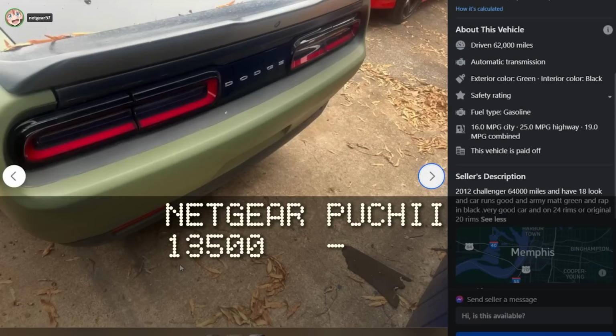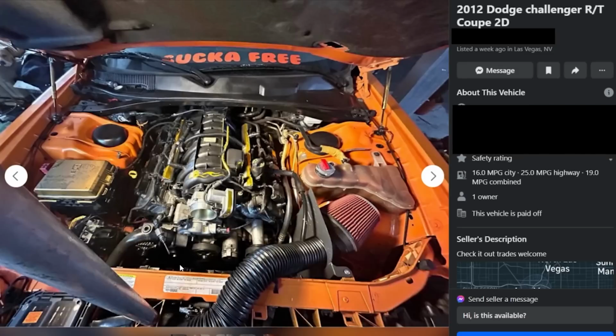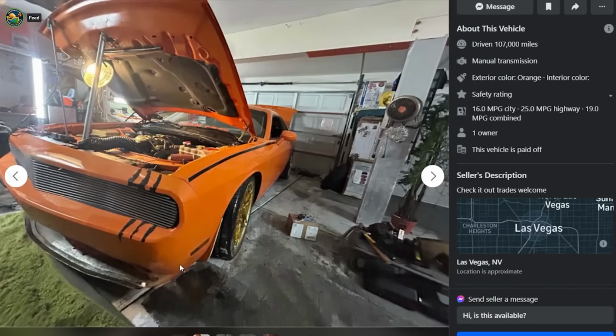You gotta let Puchii win, dude. It's the $1 bid, effectively. All right, so Puchii, you get to bid on this other 2012 sucker-free Dodge Challenger RT in Las Vegas, Nevada. Check it out. Trades welcome. That's the entire description. Well, let me let you check it out.